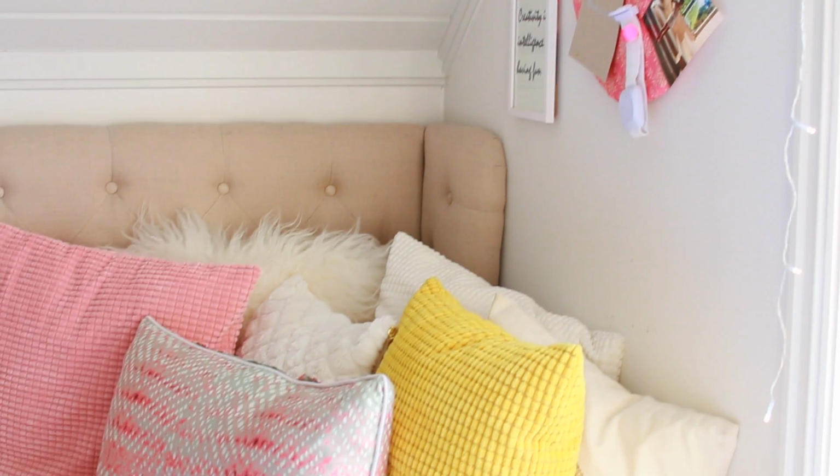And yes! My room is officially organized, cleaned, and looking better than ever.